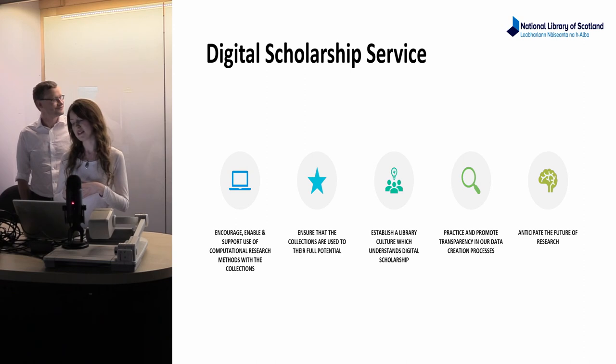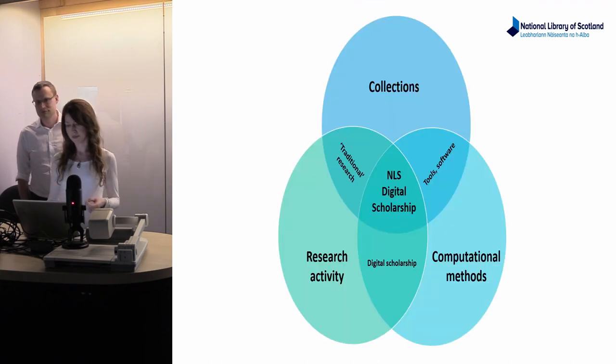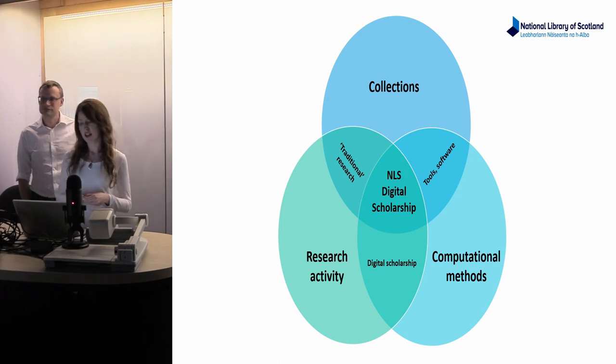And by this I mean that we want to make sure that our data collections stand the test of time, that they're still relevant and useful even when technologies change or methodologies change as well. So this is how we're positioning digital scholarship at the National Library. As you'll see, it sits between our collections, computational methods, and research activity.